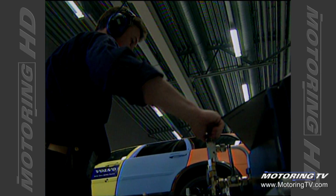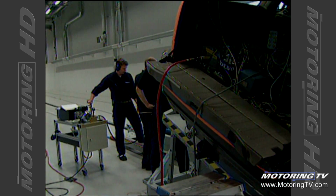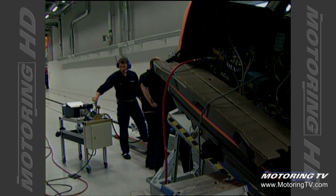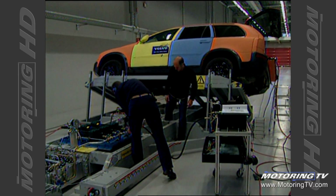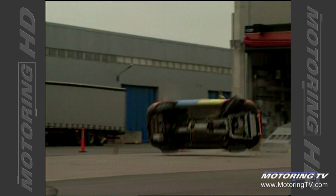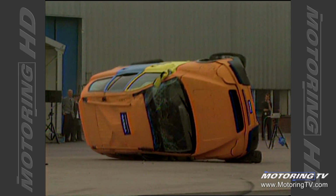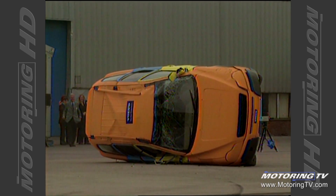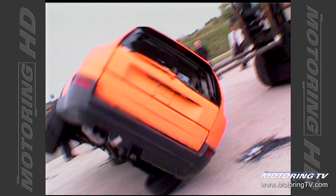The dynamics of the car is so good that you very, very seldom run into the borderline of a rollover accident. Once you are there, because it could happen, because of avoiding a child, avoiding an accident, whatever it is, you have to be helped by the car. And we have this roll stability control program in this car, which normally will take care of any problems on a normal road.